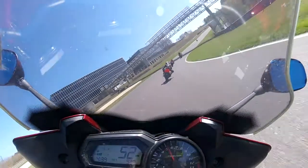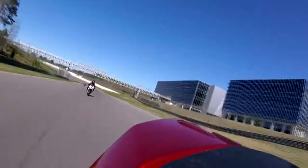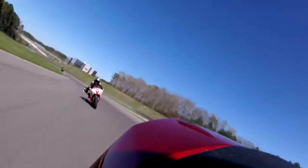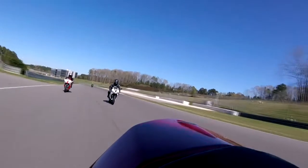Here we go, there's the museum on the left, and Brandon's dragging behind me. So it's really nice. I end up making a pass right here. I passed that young kid, and then you start filling the groove. And again, this is after I'd been on the track for 5 sessions already, and each session is 20 minutes.